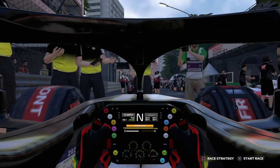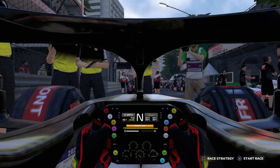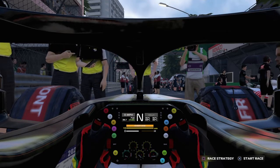Let's hope we can get a good start. We tend to do okay at most of the races on the first lap. I think I'm going to need a similar performance to try and get anything out of this Monaco Grand Prix.